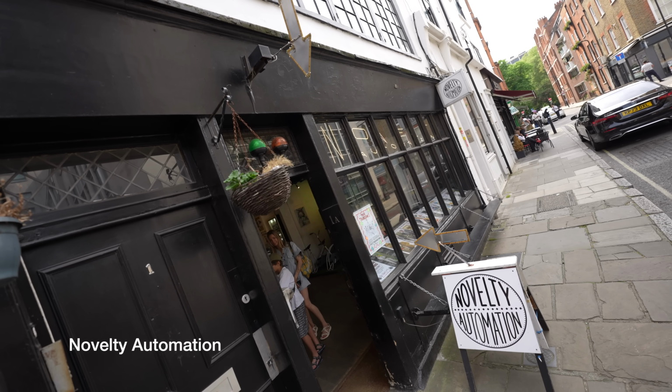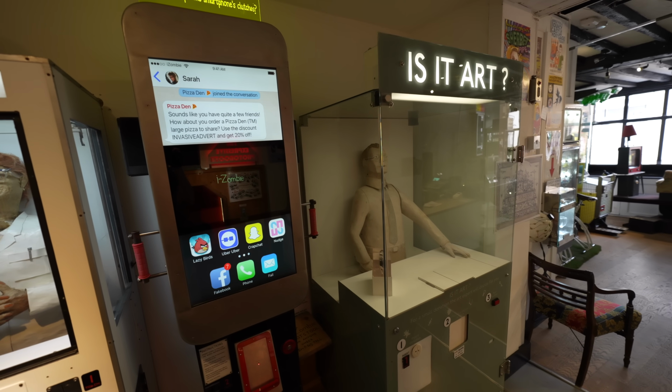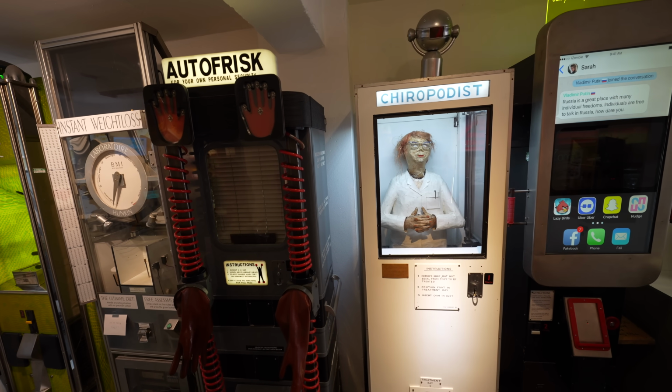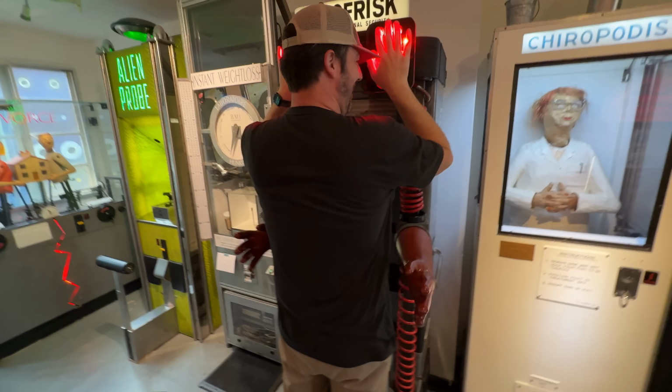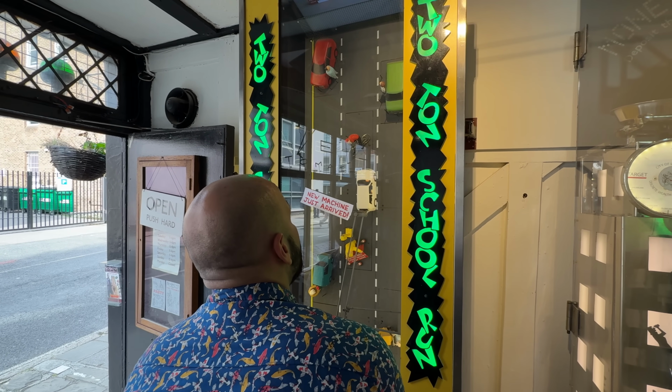Next up, we have Novelty Automation. This bizarre little spot is part arcade and part art exhibit. They have dozens of coin-operated machines that are handmade and silly. Think bureaucratic simulators and robotic fortune tellers. It's wonderfully weird and well worth popping into.